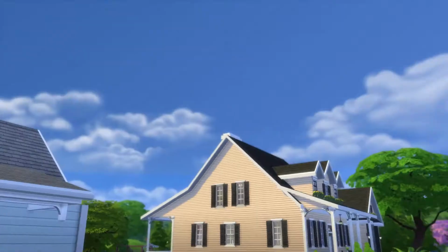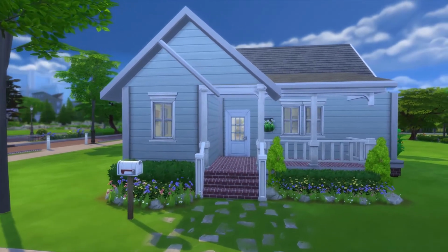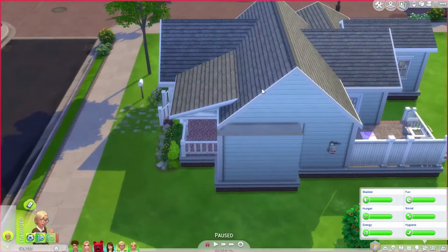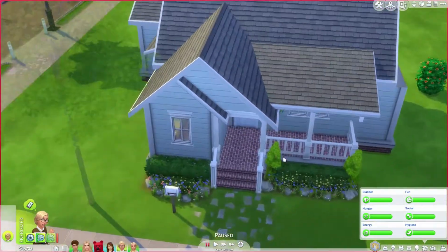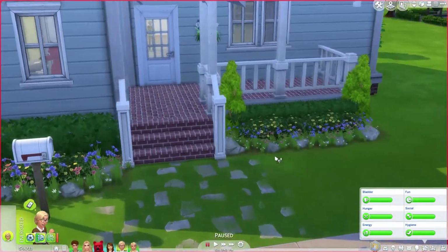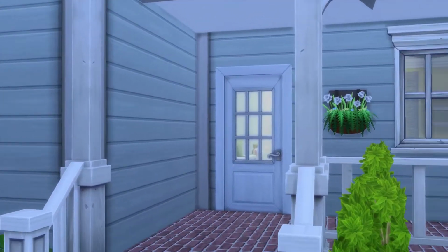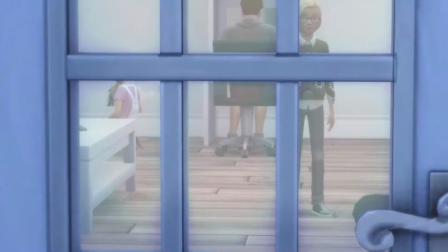So welcome to my house. I did not create this, I downloaded this from the gallery. I did add onto it though, as you can see from this terrible roofing I added on. I'm gonna upgrade this soon, but anyway, welcome, sorry for that. Welcome to the household. We're gonna enter through and I'm gonna talk about the Sims and the family and everything. Wow, you're prepared for this intro, aren't you?